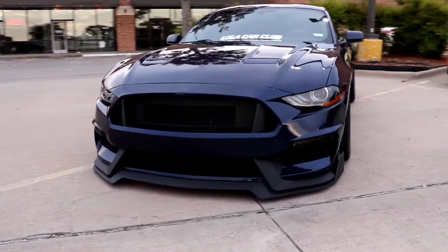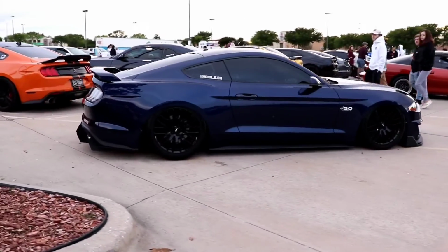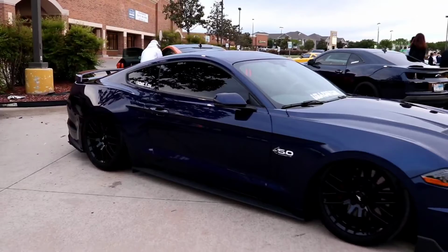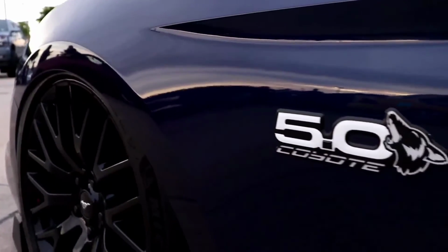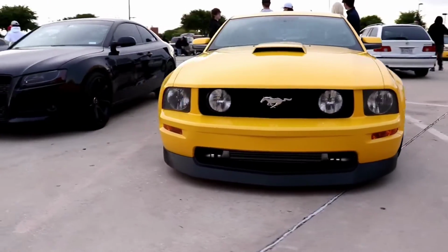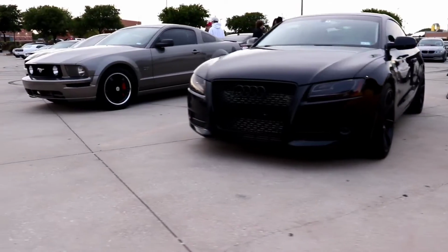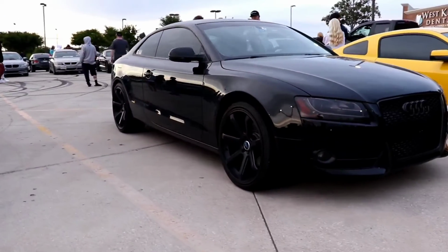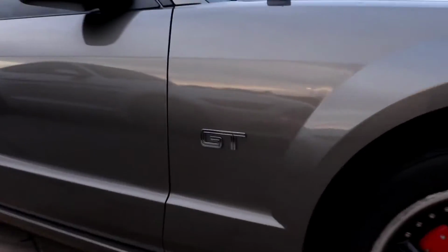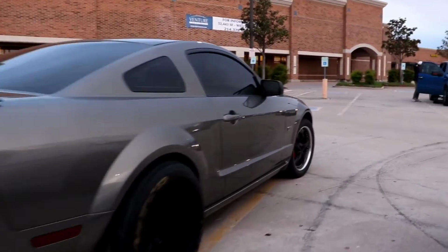50 badge on the side. We'll see what's going on. We'll come over here. Okay. Seen this Mustang before, so. Over here. Let's get in the row here. GT on the back. With some serious tires. Serious. Roller.